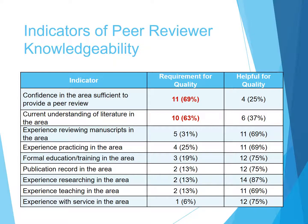So one of the first things you might be thinking of is, as a relatively newer peer reviewer, or maybe you've never performed peer review before, do I know enough? What can I contribute as a new peer reviewer? And so of those that responded, the majority looked at confidence in the area sufficient to provide a peer review, and then current understanding of literature in the area. So those 2 pieces really ranked the highest in terms of what's required for a quality peer review. If you feel confident in an area enough, you're aware of what's going on, that is going to hold the most weight of all of the different elements.